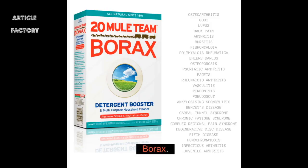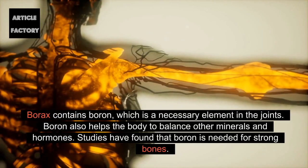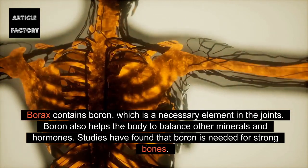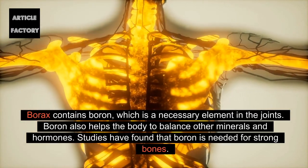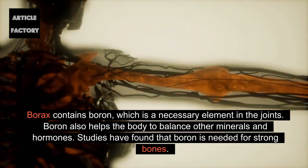Borax. Borax contains boron, which is a necessary element in the joints. Boron also helps the body to balance other minerals and hormones. Studies have found that boron is needed for strong bones.